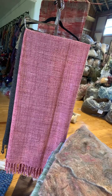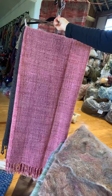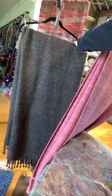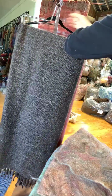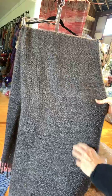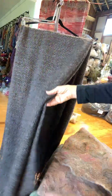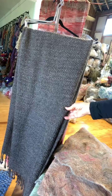It is actually twin size, and it is available already on Etsy on my art weaving page. And then this last one here, or actually it's not the last, but the last of the big ones. This one also is twin size, and this is 100% kid mohair, and it took 2 entire kid fleeces to make it, so quite a lot.